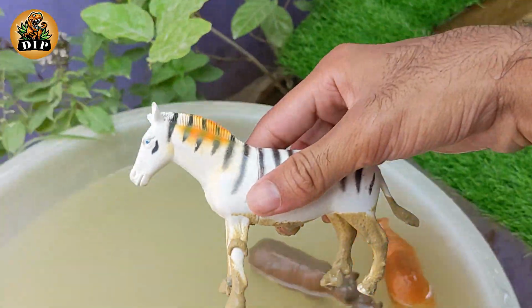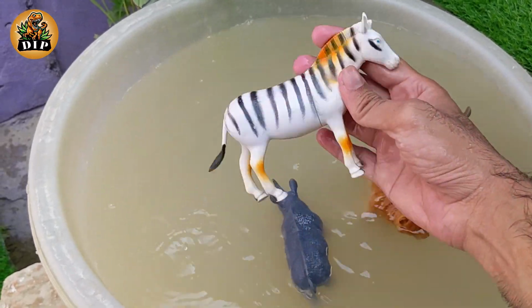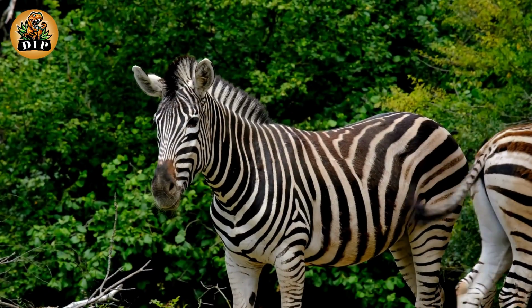The next animal is the zebra. Every zebra has its own unique pattern of distinctive stripes, just as humans have their own unique pattern of fingerprints.